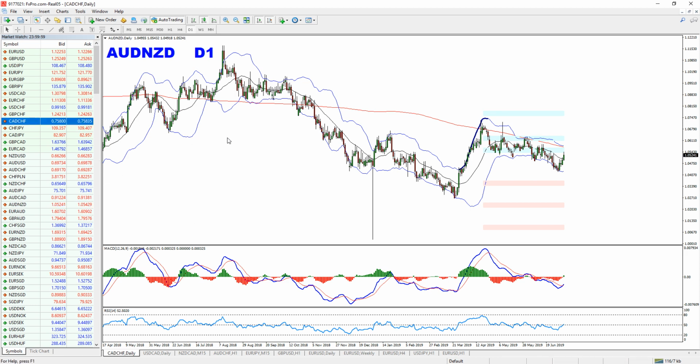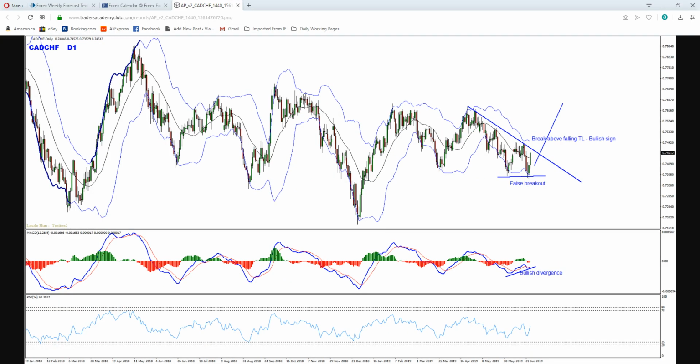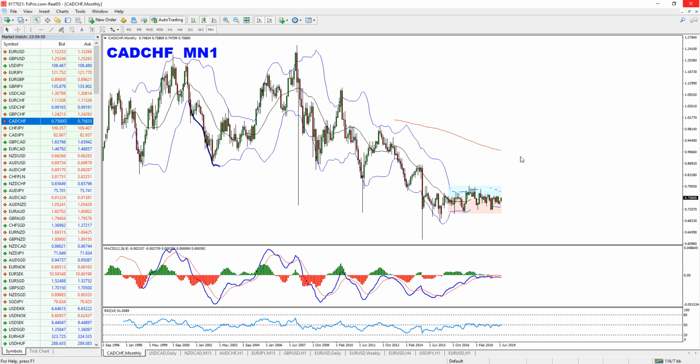And the next one is the CAD versus the Franc. Now this pair was discussed in the live trading rooms, under the idea that we got a false breakout, and a break above the falling trend line would provide us a bullish sign. We got a beautiful breakout here and a great rally seen. So what's next for this pair? From my point of view, according to the long-term cycle, my view is bullish. This is what I would expect.